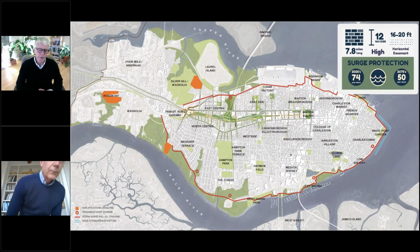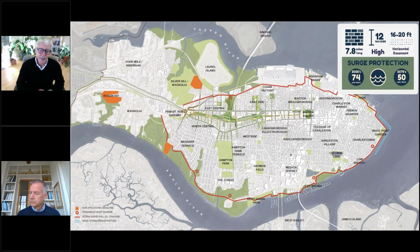easement in order to be able to construct the wall and maintain the wall and have the footers for the wall. This wall would then provide that storm surge protection. In 2025, it would protect against the 74-year storm event, and in 2075, it was projected to protect against the 50-year storm event.